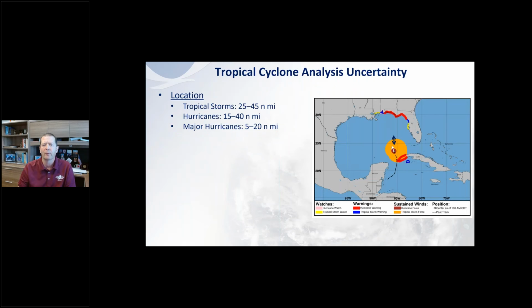A couple things I would like to tell you about here too is that there is analysis uncertainty. Again, given the lack of data, there is uncertainty in the analysis itself. So what do we think that uncertainty is? For location of tropical storms, we think it's typically within about 25 to about 45 nautical miles of where the center of that storm is located.